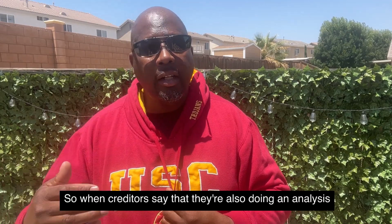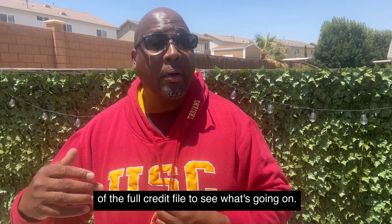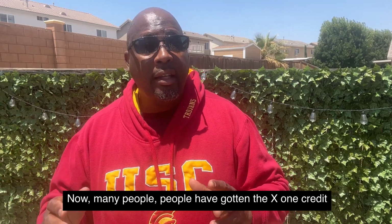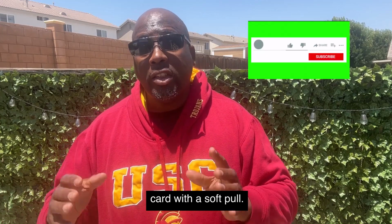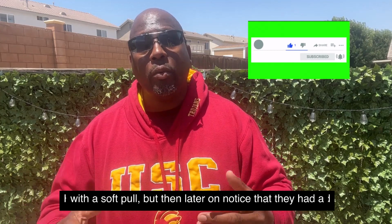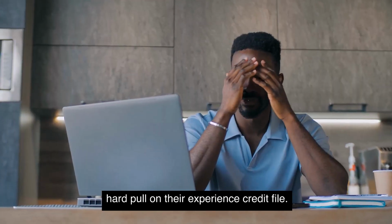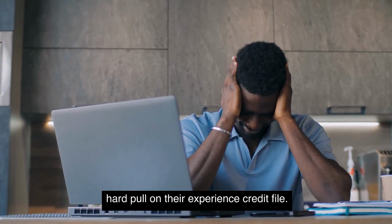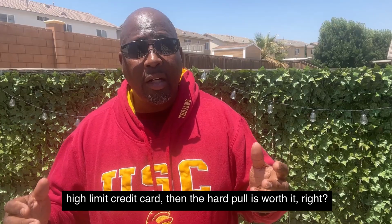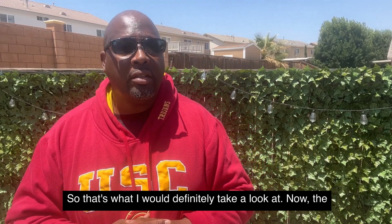So when creditors say that, they're also doing an analysis of the full credit file to see what's going on. Now, many people have gotten the X1 credit card with a soft pull. However, there have been people that got the credit card with a soft pull, but then later noticed they had a hard pull on their Experian credit file. So just keep that open. However, if it gives you a high limit credit card, then the hard pull is worth it, right? So that's what I would definitely take a look at.